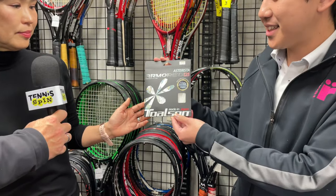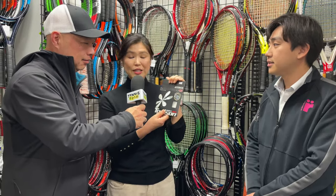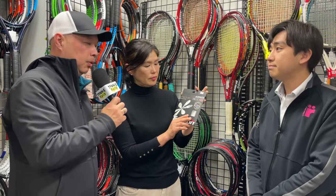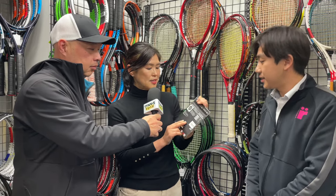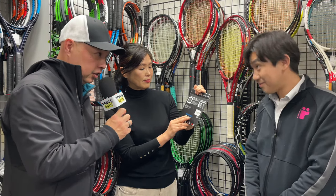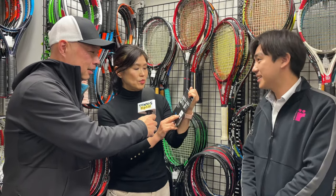The number one seller is the Astarista Armored 125, which they started selling last September. It's just a new one, and this is pretty popular here in Japan. What makes it so popular? This is very rare here in Japan: an eight-sided nylon string, made by nylon. So it's an eight-sided nylon string, not poly. That's the reason why they like it.